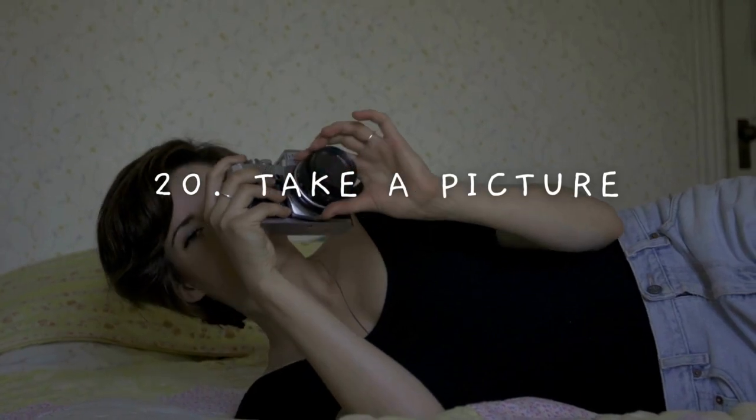Number 20 is take a picture. If you feel that you want to reduce visual clutter in a room, but you can't pinpoint where, here's a trick. To identify where visual clutter is, sometimes it helps to take a picture of a room. When we're in the room, we're looking at it in 3D, and we're also accustomed to seeing where things are in the room. If you take a picture, you're now looking at it in 2D form, and it's a different perspective for your brain. You're no longer immersed in that room, but you're taking a step back and you're looking at it from a different angle, and it can suddenly bring more clarity.